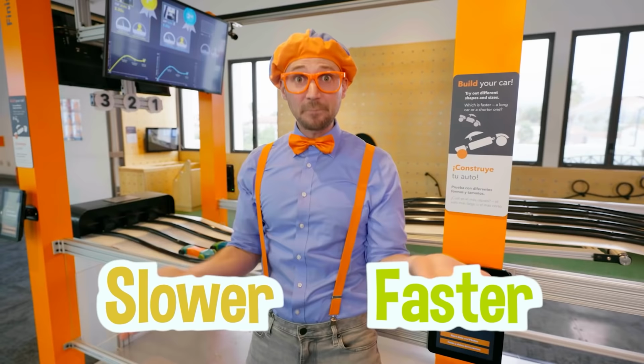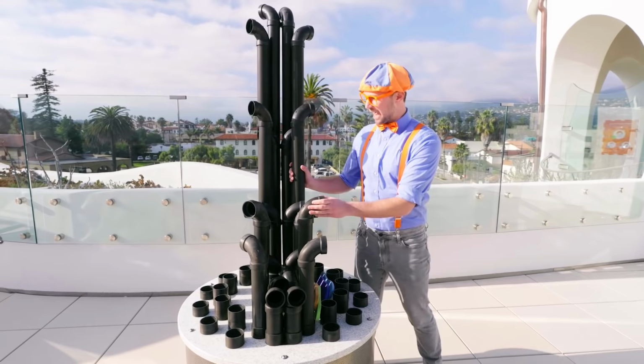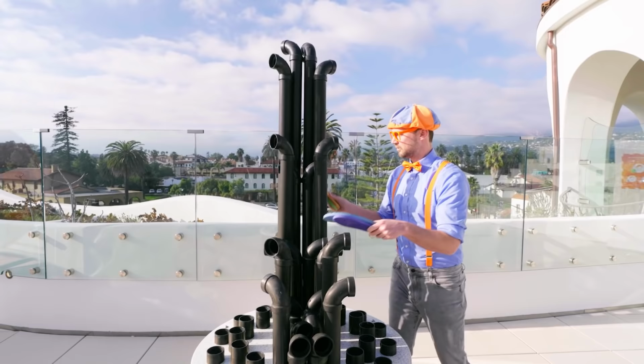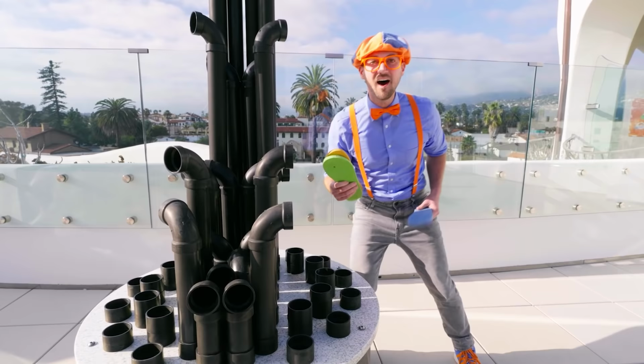Whoa, cool, yeah. Whoa, now we're on the roof of the museum. Whoa, look at this. Looks like a lot of black pipes. Huh, nothing inside. Hey, what are these doing here? Looks like the bottom of some shoes. Whoa, we have orange, we have green, we have blue, and we have purple. Hey, I have an idea. Huh, not really doing anything. Did you hear that? Yeah, look down here. Whoa, kind of sounds like musical instruments.